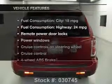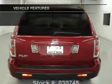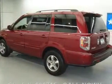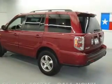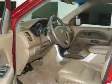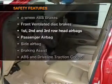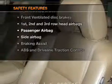Plus, enjoy these notable features that are included in this vehicle. Leather seats, power door locks, power windows, cruise control, an AM/FM stereo with multi-disc CD player, a satellite radio, power mirrors. If safety is a high priority, rest assured knowing that these top safety components are included.